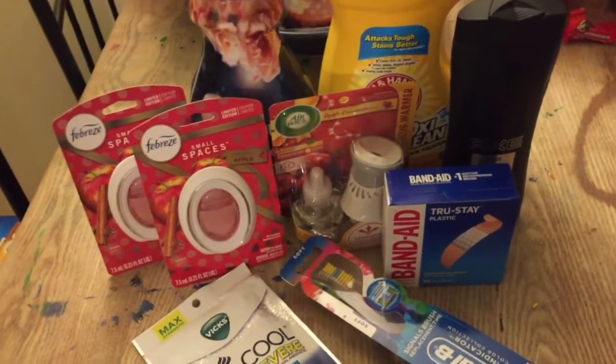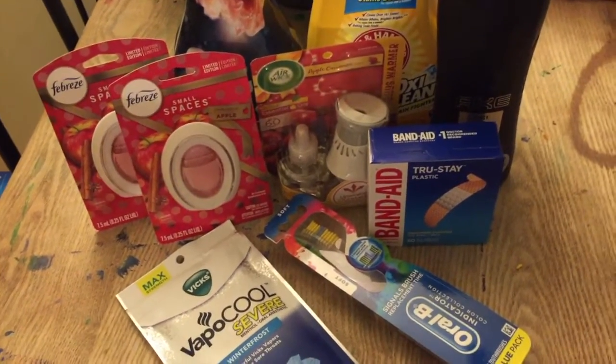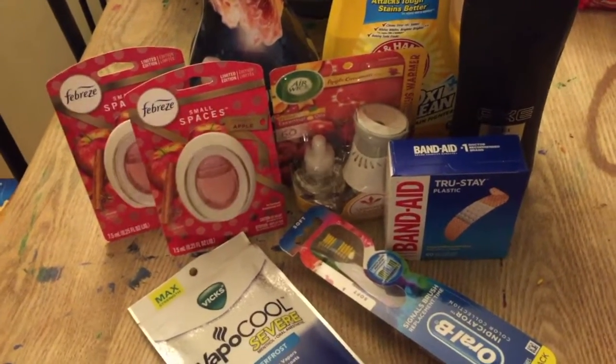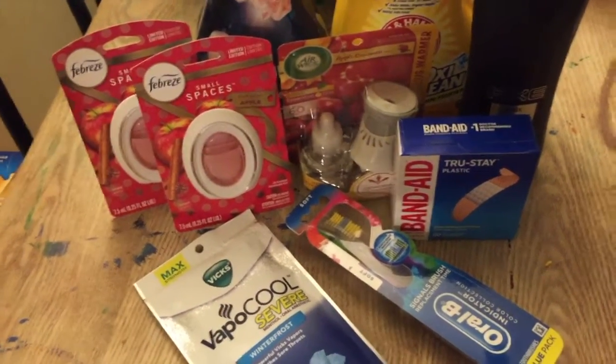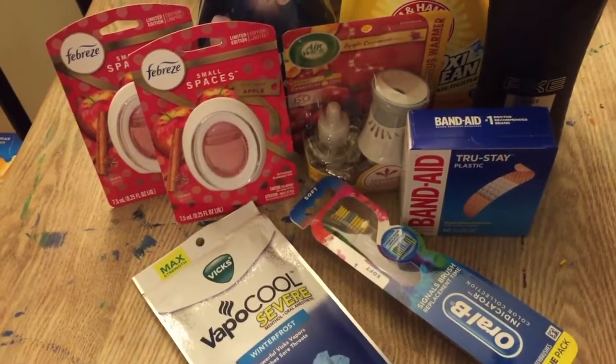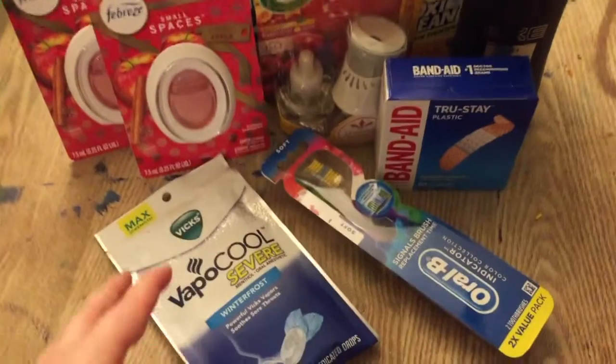Hey everybody, so I wanted to show you my weekly Dollar General coupon deal. I do these every week. I don't share every week. I just kind of give you an idea of what I am getting. So for $12, which was after my tax, I got all of this here.